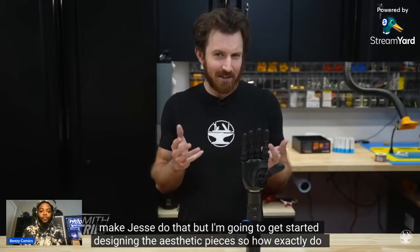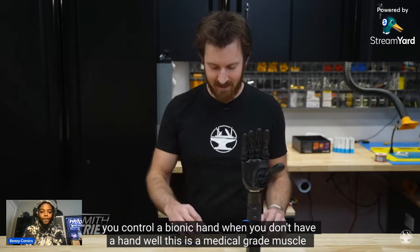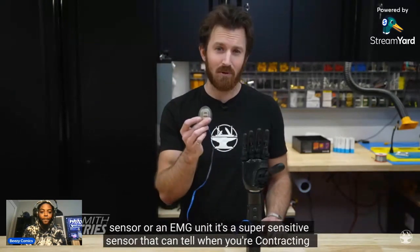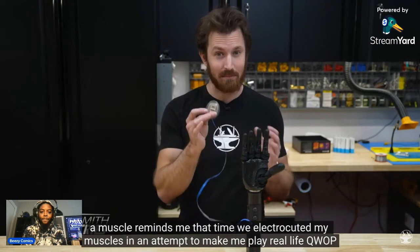So how exactly do you control a bionic hand when you don't have a hand? Well, this is a medical grade muscle sensor, or an EMG unit. It's a super sensitive sensor that can tell when you're contracting a muscle.